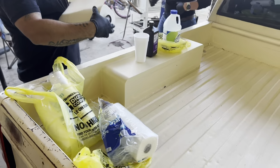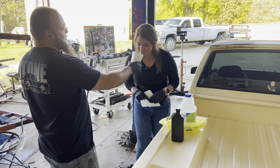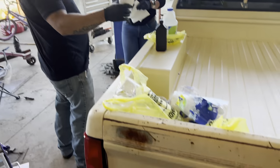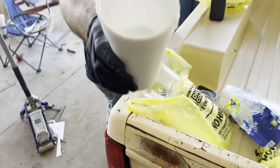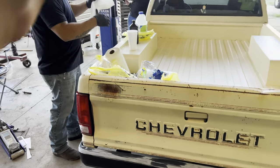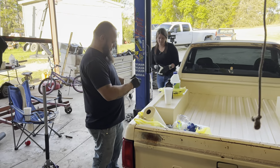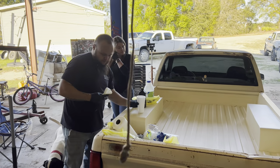Mix it. Yes, I've already mixed it. It looks like water. There you go. Hey, tell me what it smells like. It smells like salt and vinegar potato chips. It really does. Here, smell-o-vision. Let them smell it. All right, you ready, bud? Come here. Don't drink this, dog. You might die.